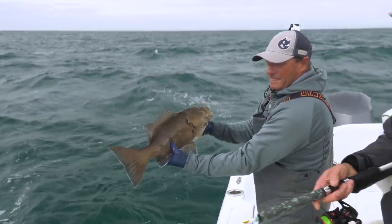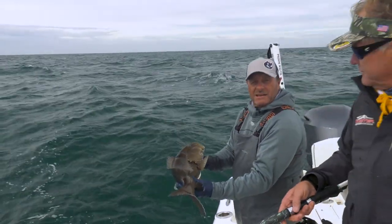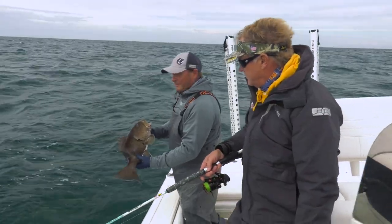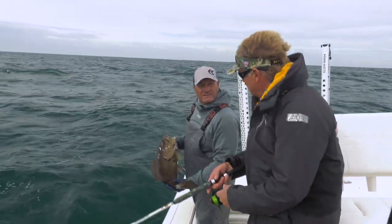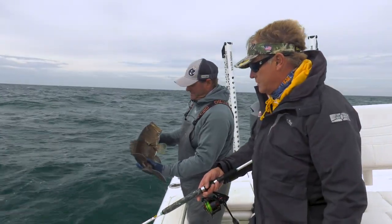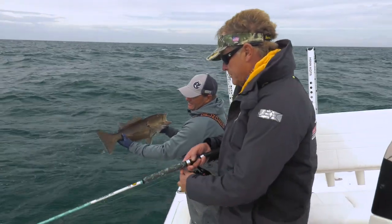You say this year's been the best grouper season you've ever seen. It's been an awesome season. Really good. What about the reds? You get reds in here too? Actually, starting around 40, we get a few. Not a lot of keepers, but they're coming back. Pretty fish. See all the blue on his tail?